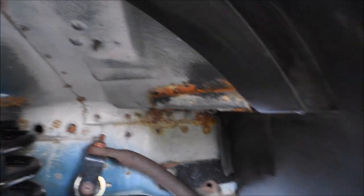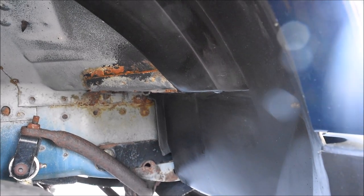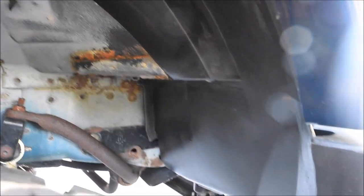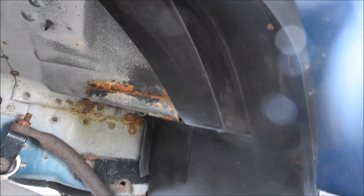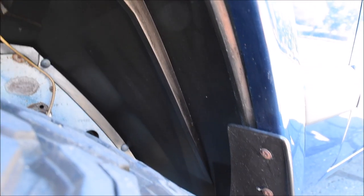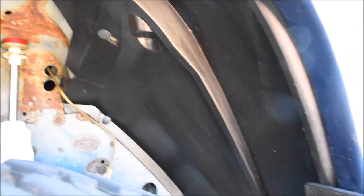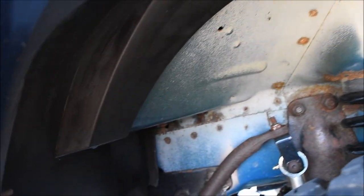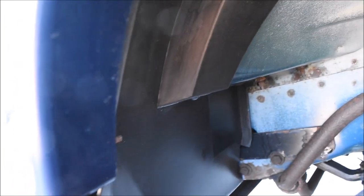Don't mind all the surface rust there. Still stuff in the works sometime in the future to get all that fixed up again, but I do think the wheel well does look a whole lot better now that I wiped it down. Show you guys the driver's side. So same thing here, just looks a whole lot more uniform than before when I just splashed on that undercarriage spray. So yeah, I think it does look a whole lot better.